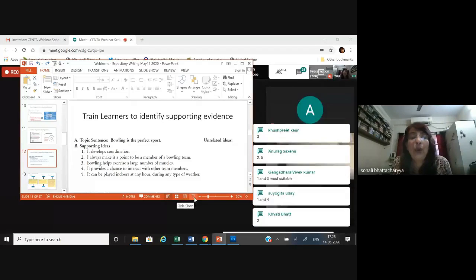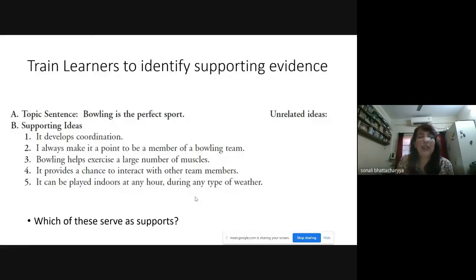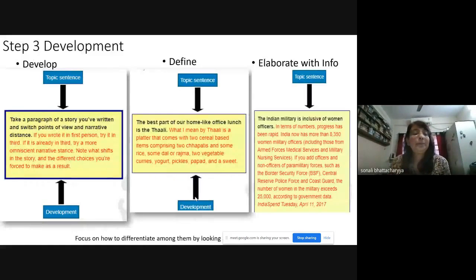Very good. So this is one very simple way in which you can get your learners to differentiate the important stuff and things which can be relegated to the unimportant zone. And then once they are able to see the difference, they will be in a position to create statements and evidence which would be supporting the main idea.